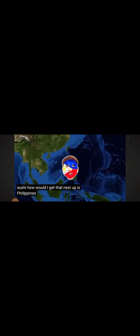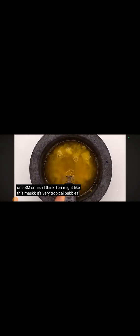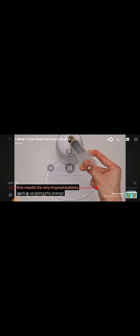Next up is Philippines, and the national fruit there is mango. I think Tori might like this mess. It's very tropical. Bubbles. Suck it up. Inject the mango. Add the peptide. Turn it on and dispense.